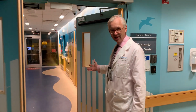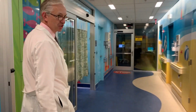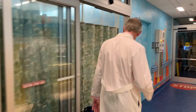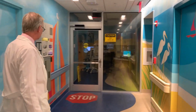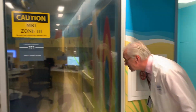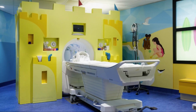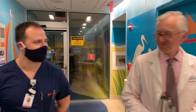Okay. So it's all themed like a beach. Patients really enjoy it. We can't go into zone 3, but the MRI scanner is all built like a sandcastle, and children really like that. Oh, very cool. Good. Wonderful.